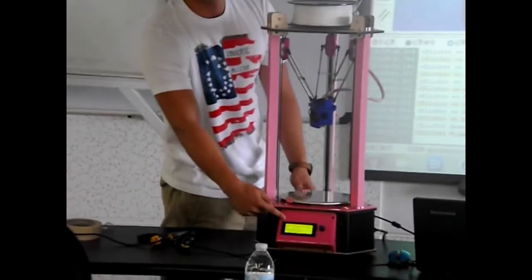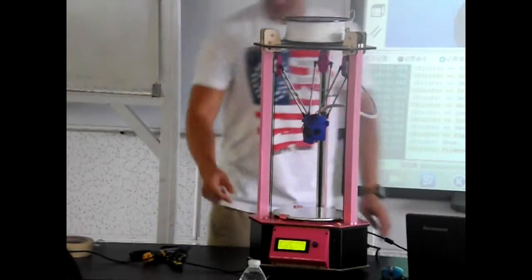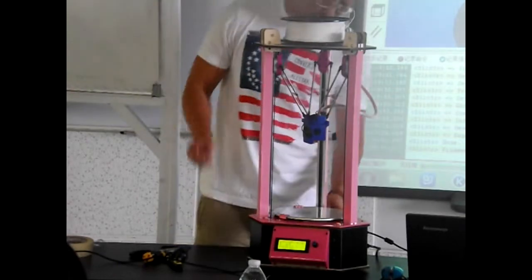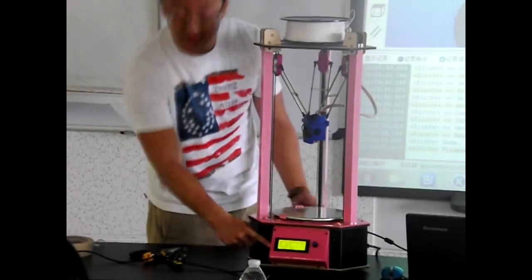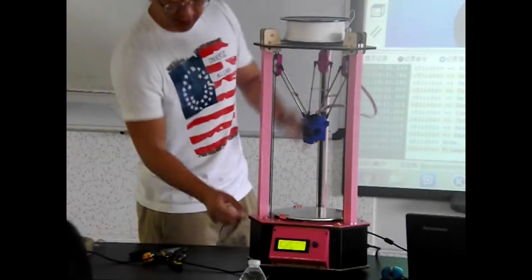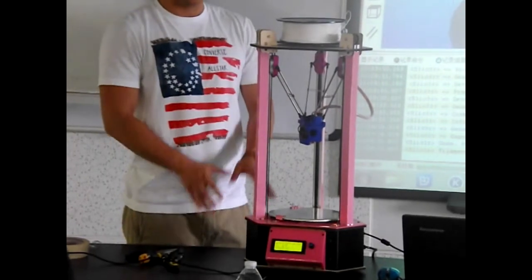This is a small screen. It's also a control board. We can use it without a laptop. We just monitor the printing process using this screen. You can control the temperature, control everything here. And you put the design in an SD card. You put the SD card in here, and without the laptop, you can still print. This is a system inside this machine. It can slice the model for you and print automatically.